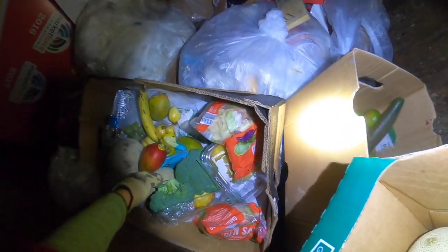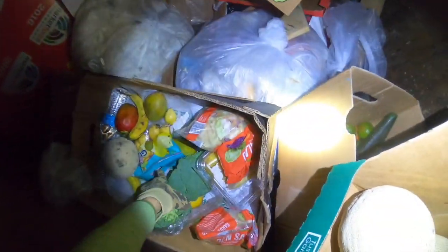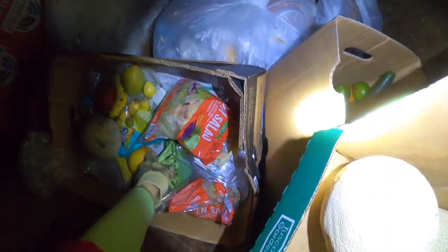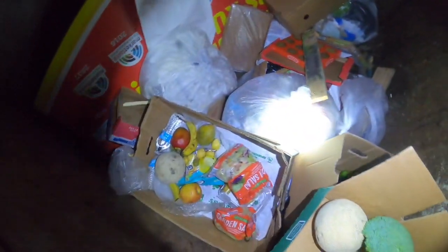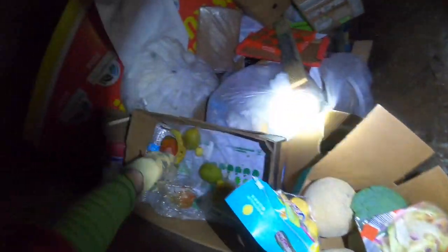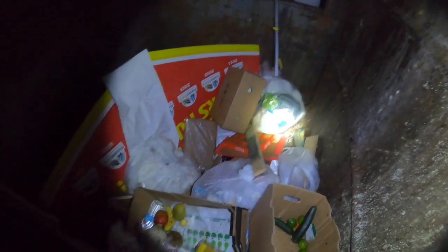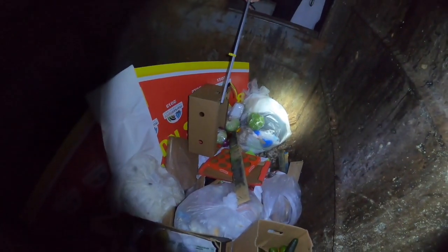The one is bulok. Bulok mango. Ah, just grab it. I can't hold it. You can see. Yeah. Overripe yung ano. And some cauliflower pizza. Grab it. Looks like it's still good.